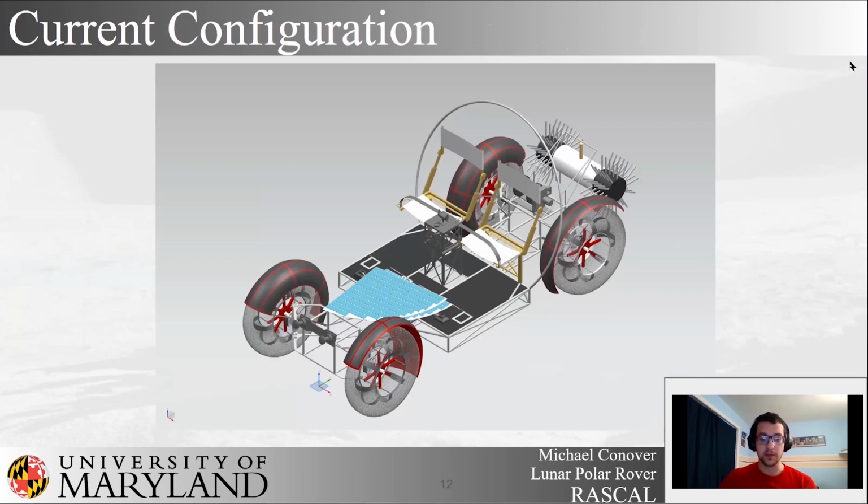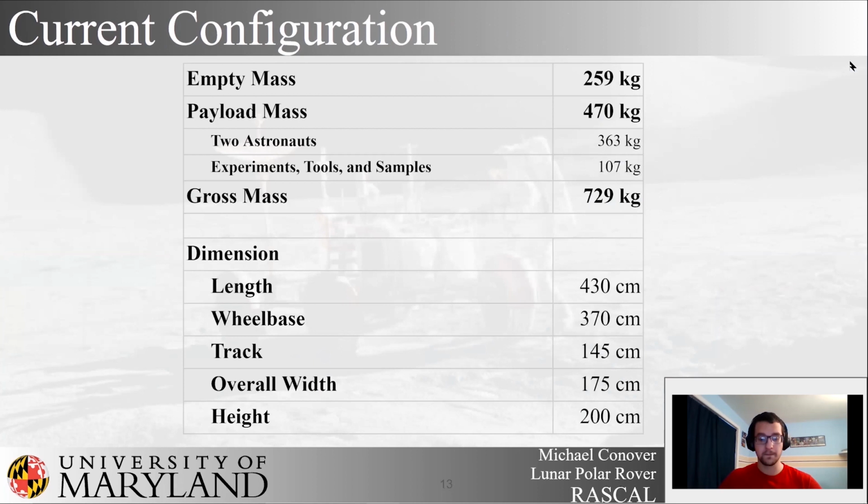Here is an isometric view of Explorer, complete with solar panels, fenders, 2 chairs, a roll bar, and all of the other features that comprise the Explorer. Explorer will have an empty mass of 259 kilograms and a payload mass of 470 kilograms, allocated for the astronauts and their tools. This gives us a gross mass of 729 kilograms.